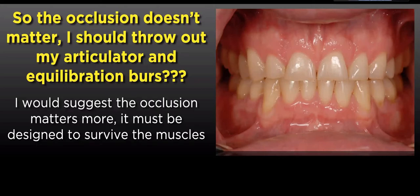muscles. And so my approach to occlusion today is very different than what it was 40 years ago, 30 years ago, in that I'm not convinced my changes are going to change what the patient does. Instead, I'm looking at my occlusion and saying, how do I develop occlusions that will live given what the patient does? So a lot of what we were taught originally came around from occlusal interferences.